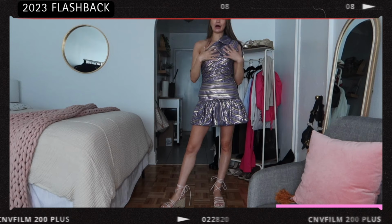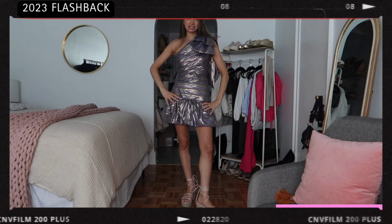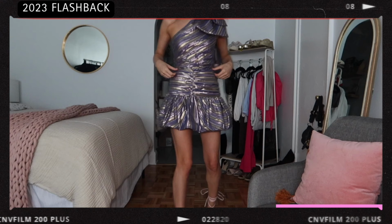Here it is untucked, and then I'll tuck it in. But I kind of like, you can see the stripe direction like this, kind of fun. I guess this is super cute too. I don't know, I feel like you would need to have this at a very specific party or something.